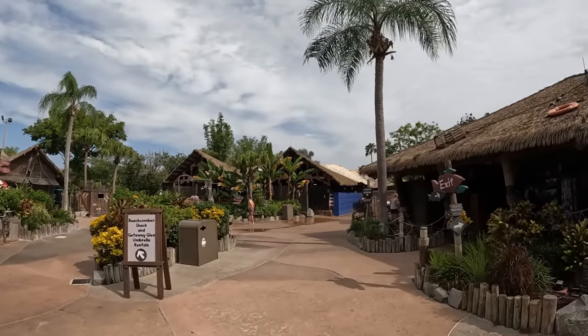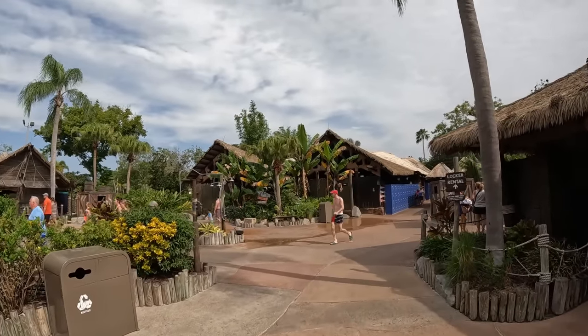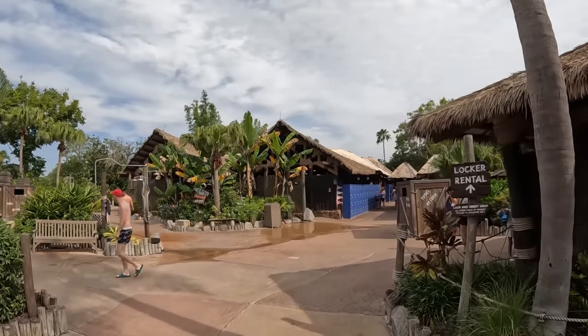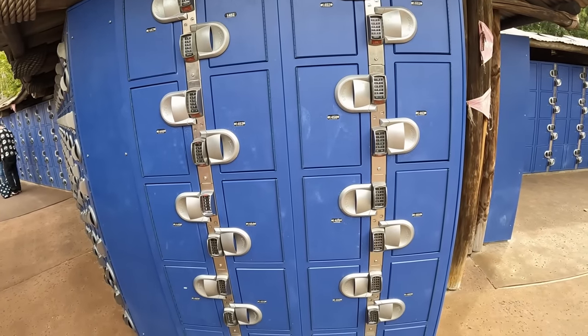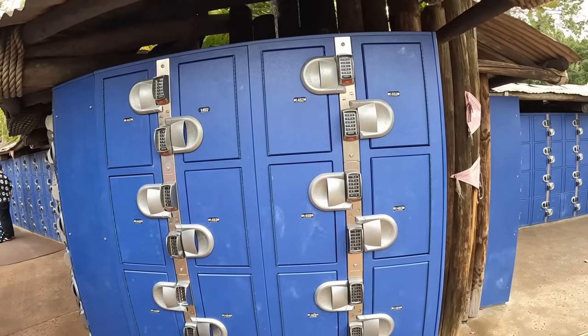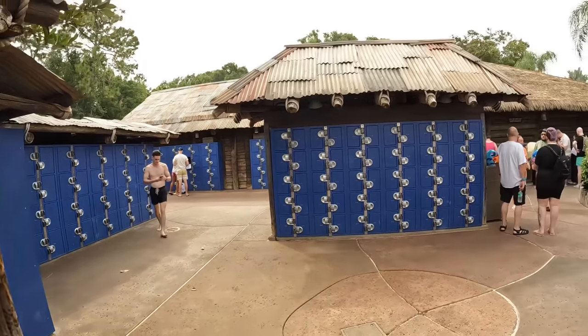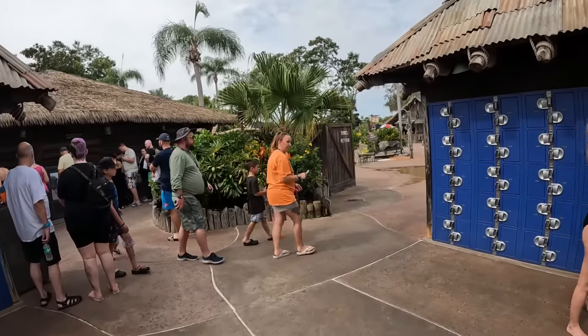Yeah, we've got some lockers and changing areas just over here. Let's go and see how much the lockers are this time here at Typhoon Lagoon. Are they going to be cheaper than Volcano Bay? We'll find out. And here's a look at the locker area. Yeah, for a small locker, it was $10. So yeah, not too bad. Literally half the price of Volcano Bay. And yeah, you just pay over on the machines around there at the side. And as you can see, they've got loads of lockers all the way around.